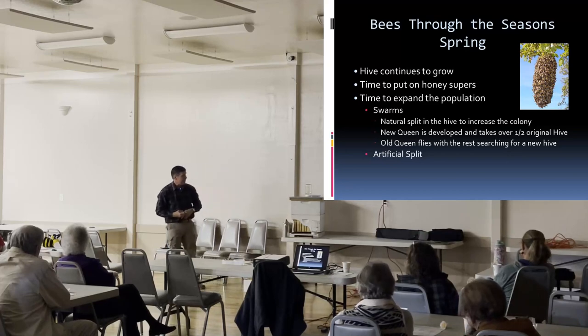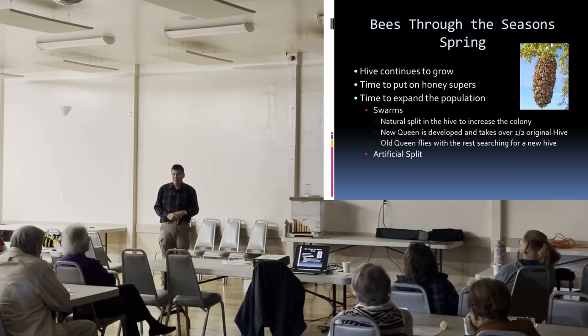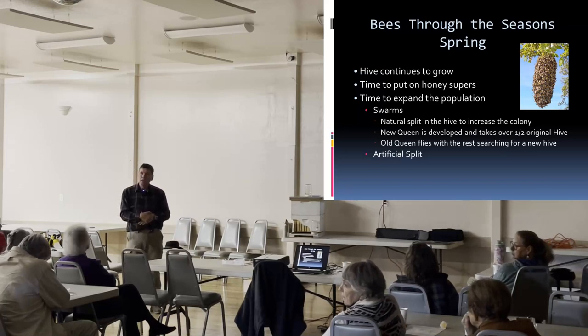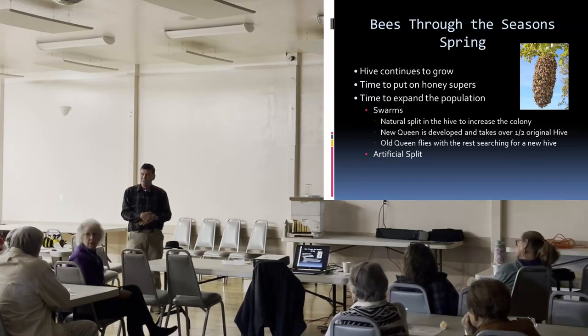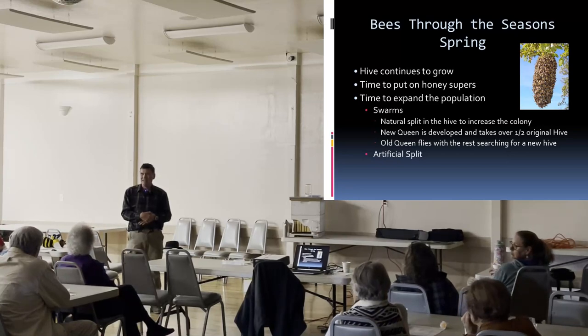That's kind of the important thing. Again, I talk about swarms, that it's just a natural way of the bees to increase their hives. So the same 30,000 bees that are in the bottom box keep filling up as you add boxes? They just keep working harder and harder? They do, and you can have those same bees. Yes.